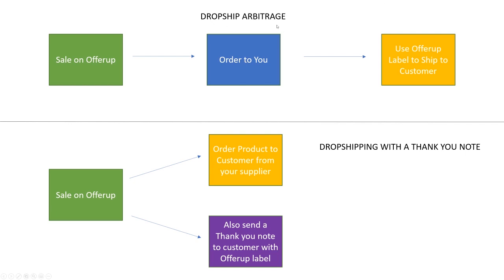So you can do dropship arbitrage, which is when you make a sale on Offerup from your listing, you order that product to you first, and then you use the Offerup label to ship it to the customer. So you just add the extra step where you order it to you. But again, you're not paying for the shipping here, so it's not adding any other cost to you. It's just adding an extra step in there, because you're going to charge the buyer for shipping, okay? Or you're just going to mark your price up a little bit more or whatever, right?